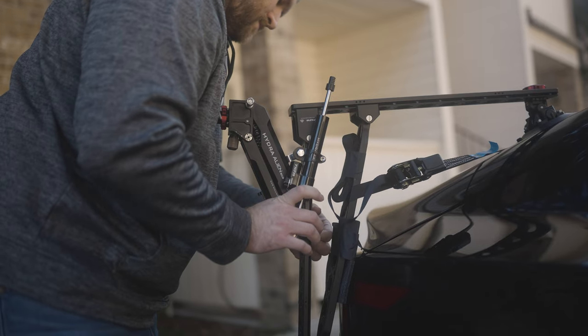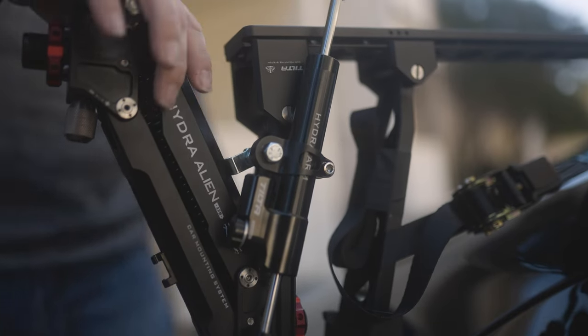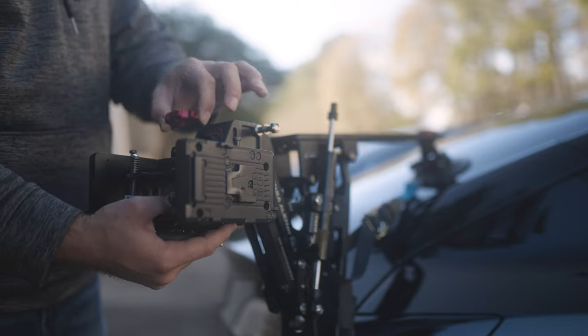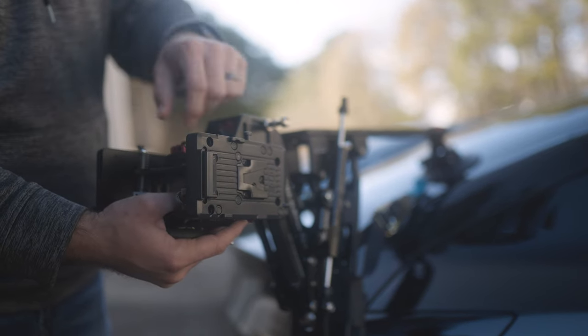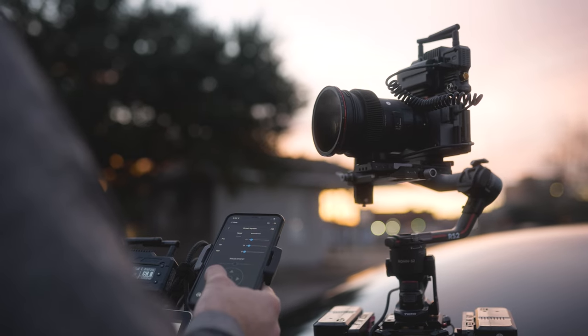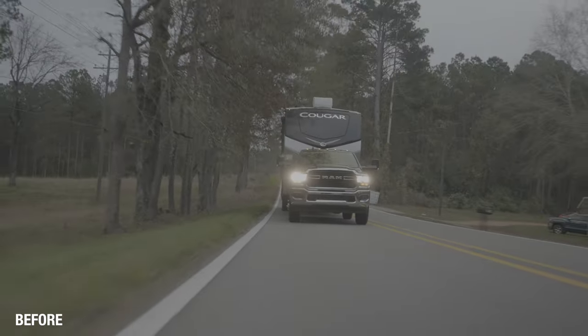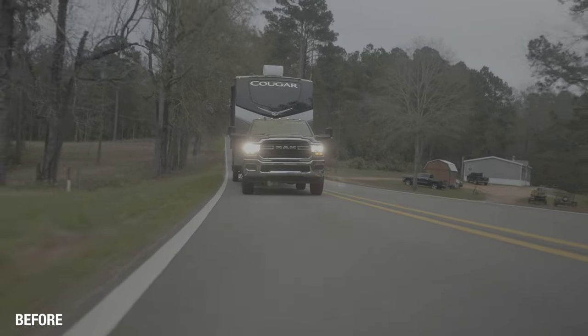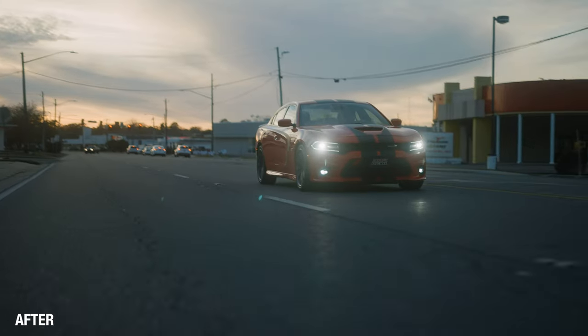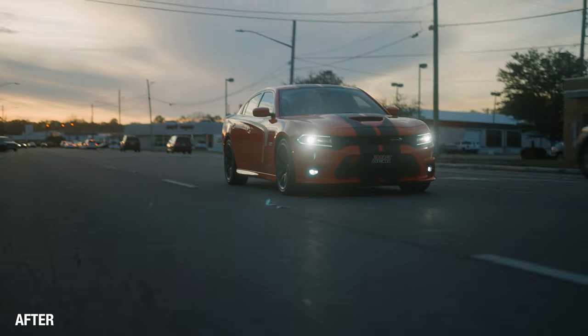So I found the Tilta Hydra Alien car mount from Tilta. This was a quote unquote cheaper solution. It's about $1,200. It does exactly what it says it does. It mounts your camera outside of your car using your gimbal. And it actually has a few quirks that we got a chance to figure out and work around, because the initial setup was really jittery, but a few alterations took out that jitter, and it made it very, very usable, and it let us get some insane shots.